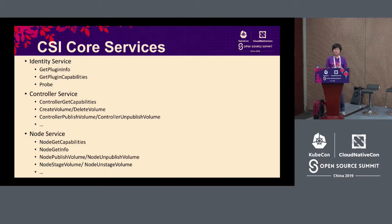So this is a must-have service. And the second service is the controller service. The main function of this service is to cater to the user's demand to create and manage volumes. And the third service is the node service. For some disks and cloud disks, this function enables the attachment or detachment with the VM. For this type of service, we only need one instance, and that will be sufficient.